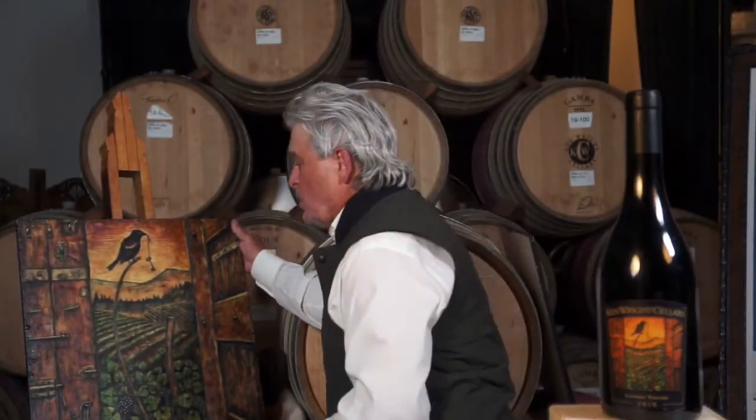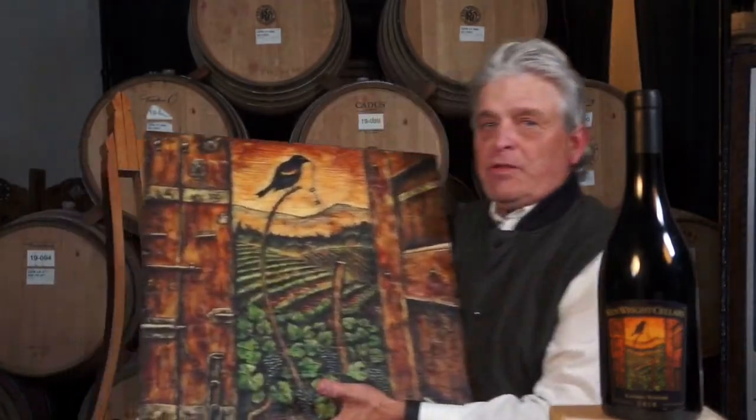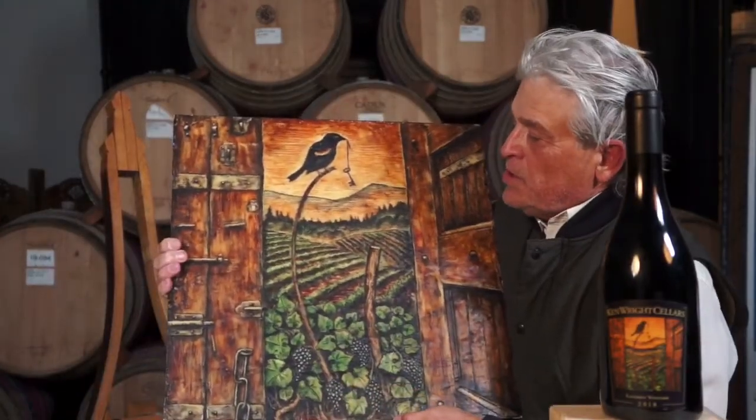Then we have 2 single vineyards you'll be trying tonight. Latchkey being the first. Latchkey is our only, again, this is David Bergfam's artwork. And, in fact, one second. So this is the original piece. Now that you're looking at the label, this is the original piece by David.